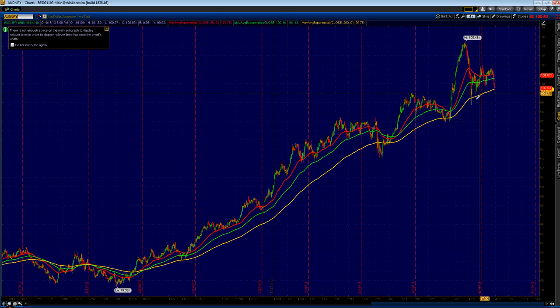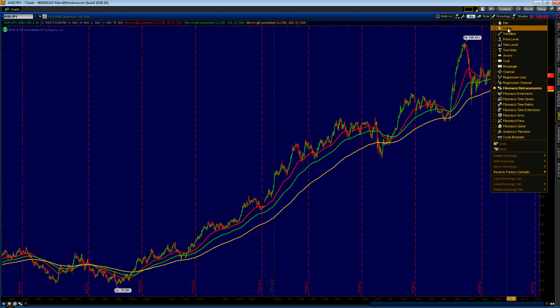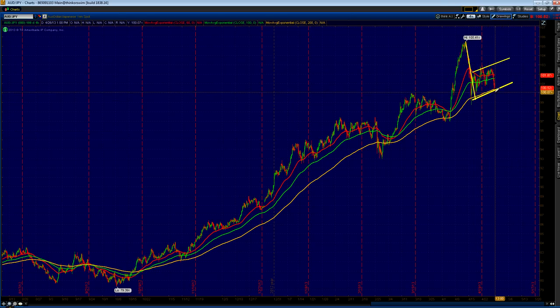Aussie yen, a little bit different. While Euro yen kind of looked like a bull flag, this Aussie has been fairly weak lately. We do appear to have some sort of bear flag going on here on Aussie yen. So if I was looking to short a yen pair, Aussie yen would probably be my choice.